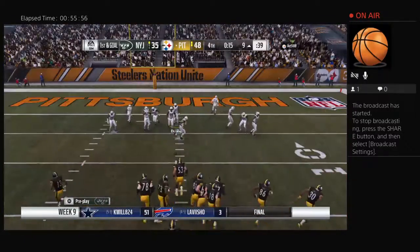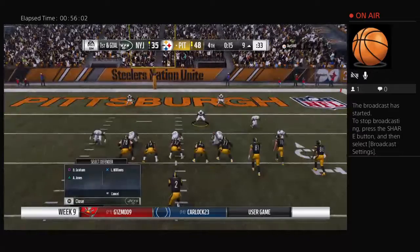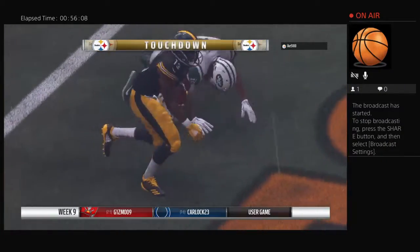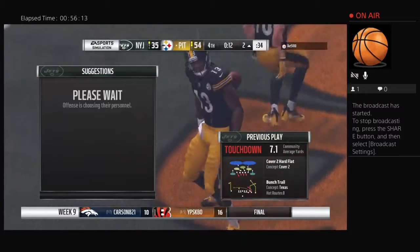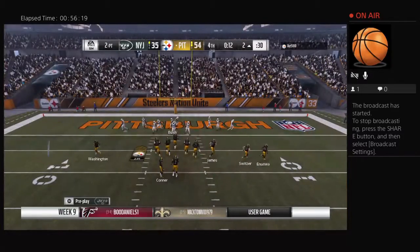A good chance now to put this game on ice. This is first and goal. All right, here we go. And they will throw it here with Rudolph. And he's going to take it in for a Steeler touchdown. James Washington, his first touchdown on the year. Then the Steelers capitalize on the short field as they take it in for 6.